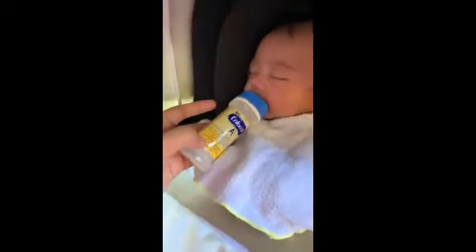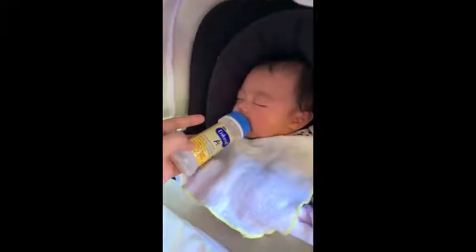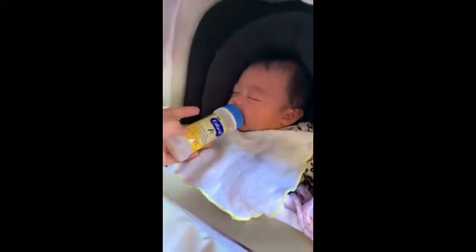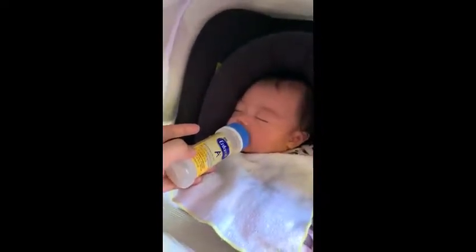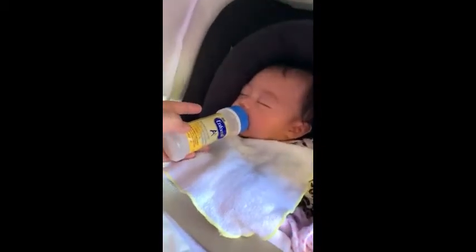I really love this Enfamil, the 59 ml. So I usually bring this whenever we travel or wherever we're going somewhere else. So if it's a long trip, I'll bring like 5 to 6 bottles of this, and it won't leave my baby hungry. So there, and she really likes it, as you can see.